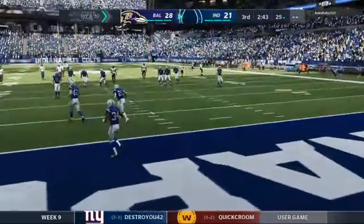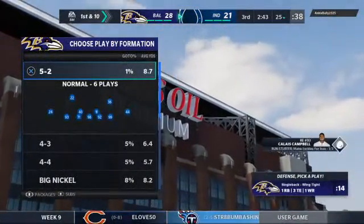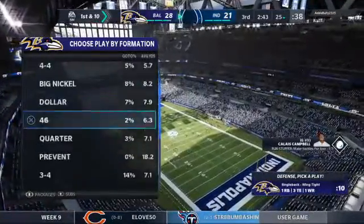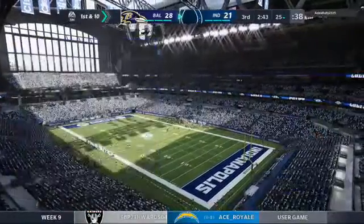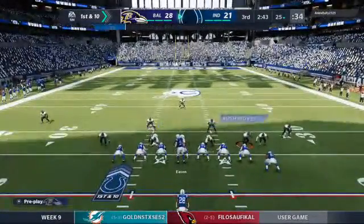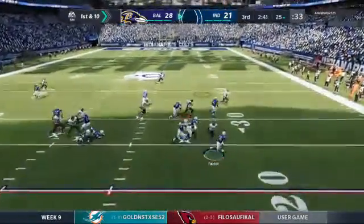Fair catch made at the 25-yard line. The Colts take over 1st and 10 at their own 25-yard line. The Colts come to the line ready to start their next drive. Their offense, first time to touch the ball in quarter 3, and we'll see what they can do.